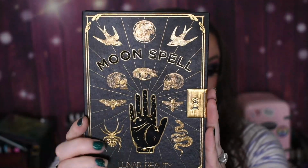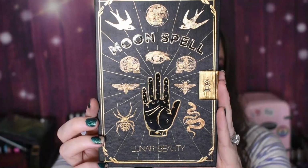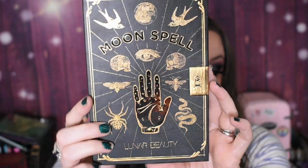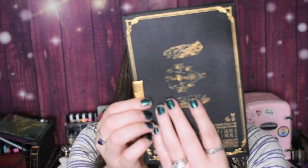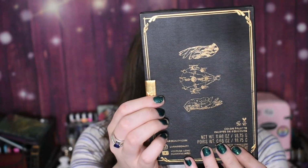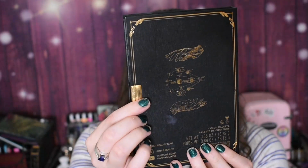And then coming in at number 1, I don't think there is a cooler palette in my collection, a cuter, prettier, more awesome palette than Moonspell. The original OG Moonspell. You've got all this pretty artwork on the front cover. You've got this little lock. The side they made look like golden pages. The back, you've got the hands here. This is just such a cool palette. It's so witchy and spooky and interesting.